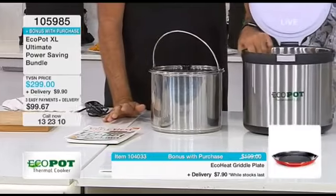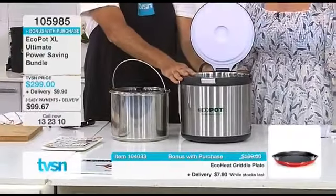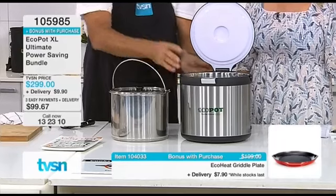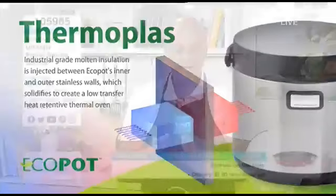With the EcoPot itself, it's actually encapsulated in what we call thermoplast. Now, thermoplast, if you can think of your good quality oven walls, so it's liquid injected foam and then it expands. So anything I put in cold will stay cold. Anything I put in hot will stay hot. This is it. This is a no-brainer. This is so simple for you guys to utilise, okay?